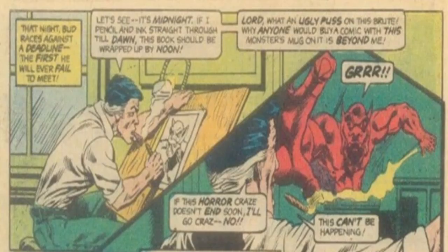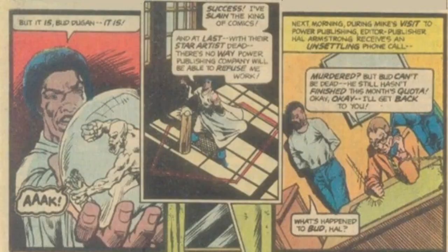That night, Bud races against the deadline, the first he will ever fail to meet. Let's see, it's midnight. If I pencil and ink straight through till dawn, this book should be wrapped up by noon. Lord, what an ugly puss on this brute. Why am I going to buy a comic with this monster's mug on it? It's beyond me. If this horror craze doesn't end soon, I'll go crazy. No! This can't be happening! But it is, Bud Duggan. It is. Success! I've slain the king of comics, and at last, with their star artist dead, there's no way Power Publishing Company will be able to refuse me work.